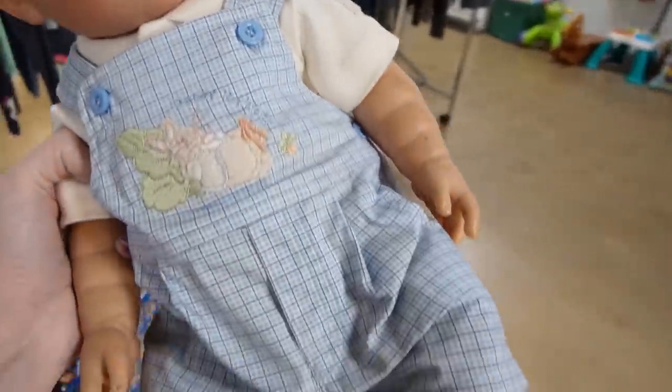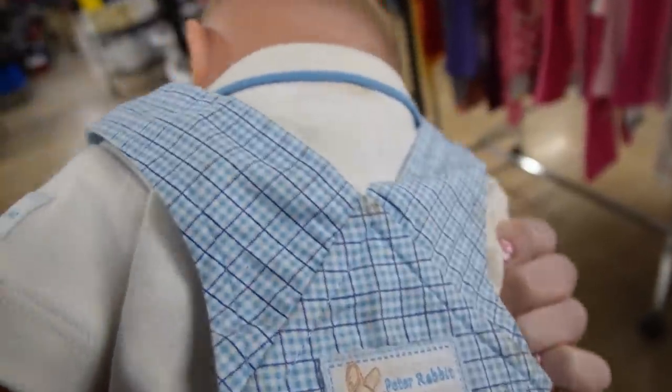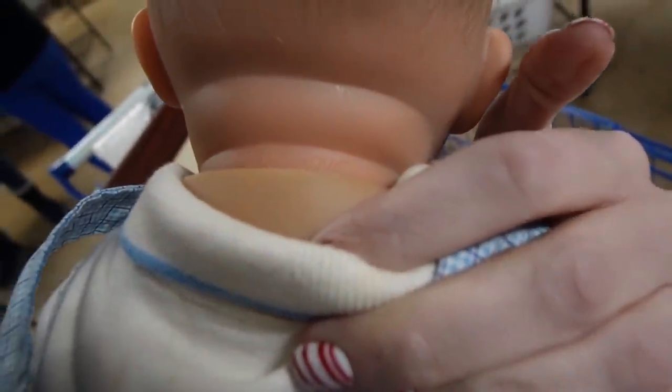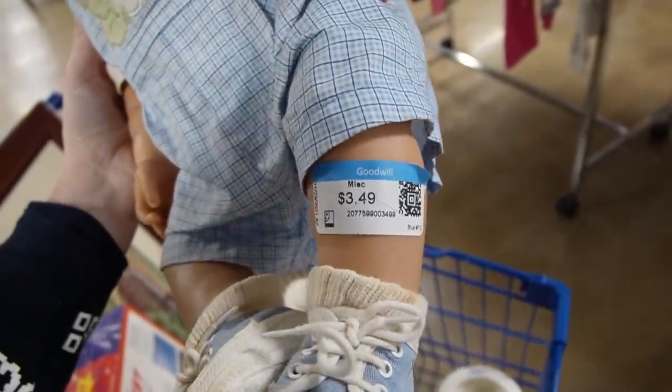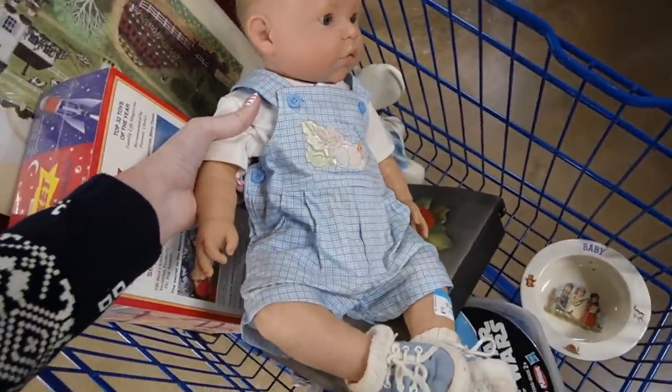And then the baby doll. You guys know I typically steer clear of baby dolls. This was $3.50. It was marked there on the back of the neck, and the quality of it, the facial features, I just felt like it was a better piece. Unfortunately, he might need some new hair glued on there or maybe a hat, but I felt like he was worth saving.